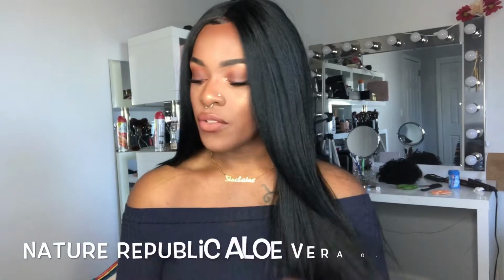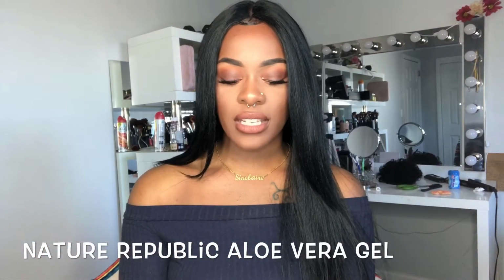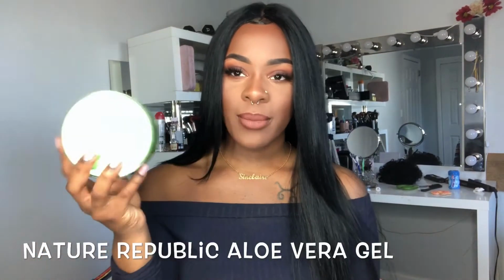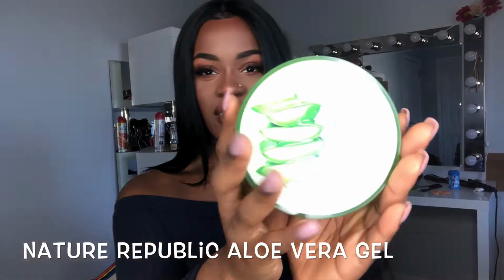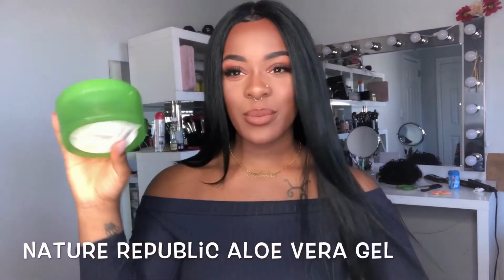Kind of jumping around all over the place and just grabbing what I see. So the next product is more like a skincare product. It's the Nature Republic Aloe Vera Gel. Can y'all see this? Can y'all see that? There we go. But yeah, it's this Nature Republic Aloe Vera Gel.